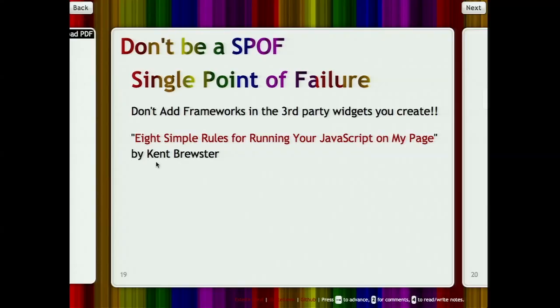Yesterday's talk, 8 simple rules for running your JavaScript on my page, is a very good example of doing third-party. This link right here is not to Kent Brewster's talk, it's to the actual source code of his final library. So if you're going to do a third-party widget, look at that. Okay, let me go on.